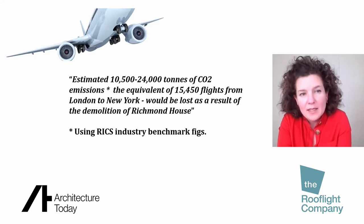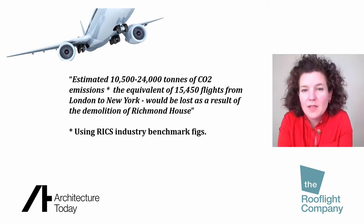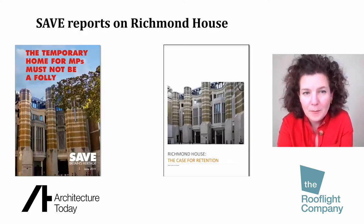We estimated with Mark that the amount of carbon that would be lost as a result of the demolition of Richmond House was between 10 and 24,000 tons of CO2. That's the equivalent of over 15,000 flights from London to New York.